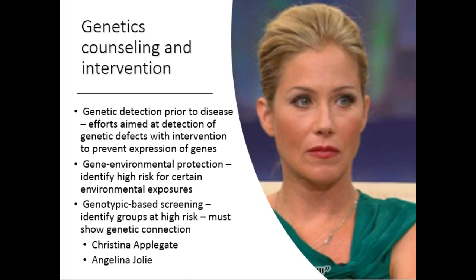Additional approaches to genetic counseling and intervention include genetic detection. This is identifying genetic defects and implementing early identification and intervention after birth. The efforts are aimed at the detection of genetic defects with intervention to prevent expression of genes.